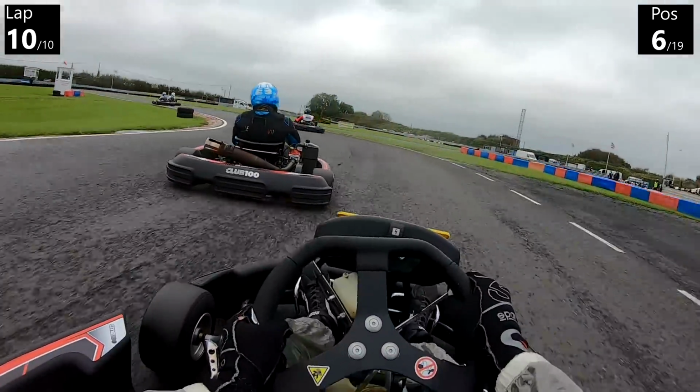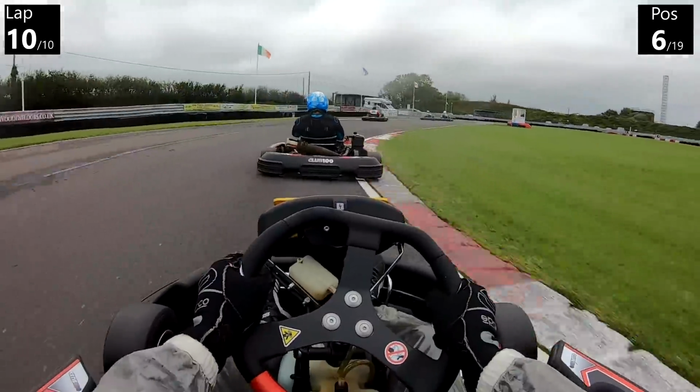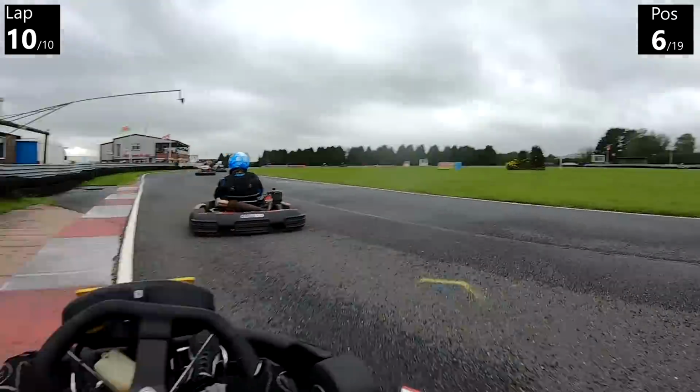So is there going to be a position gain here? Getting a bit better now for me at the end of this race as it turns pretty much to dry conditions. So Lenny went very wide on the last lap. He's actually taken the corner properly this time. So he's going to keep that position.